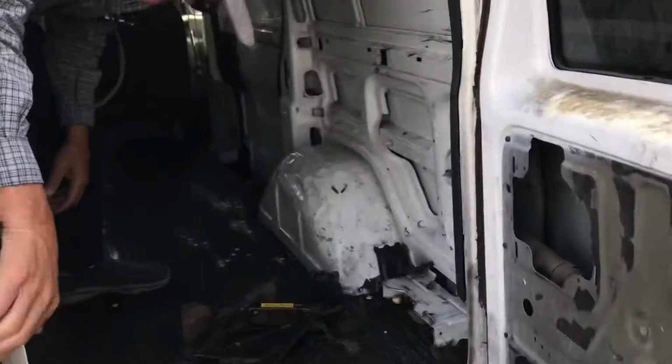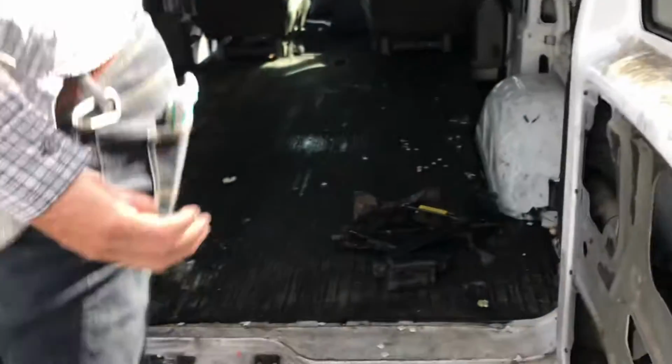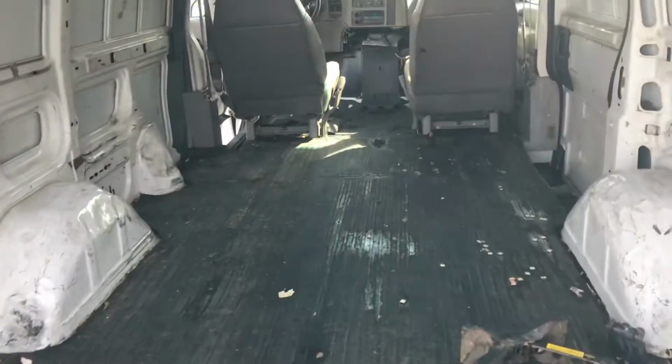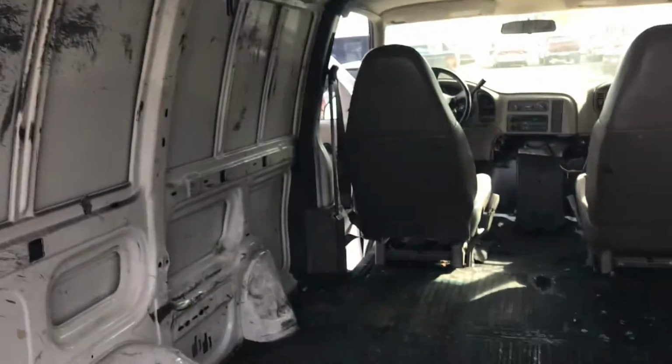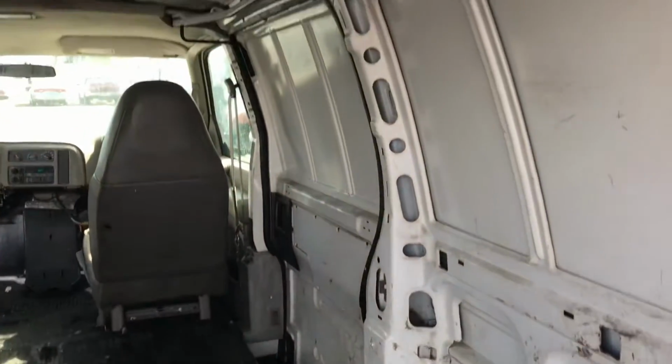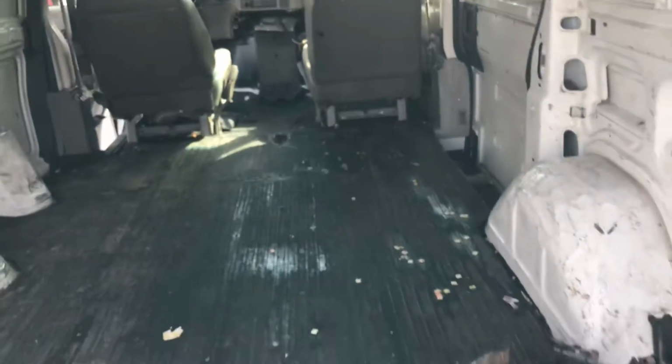Now you can see that the van pops right open, and you've got all this space here to store things and drag things around town. So great for any kind of car detailing business or carpet cleaning, anything like that. The van's totally stripped out in the back, so you've got plenty of room to work with there.